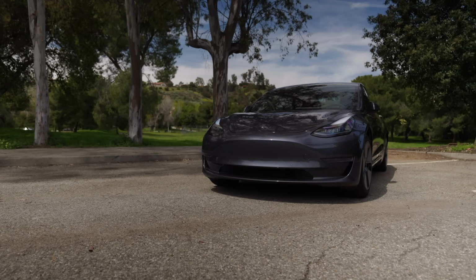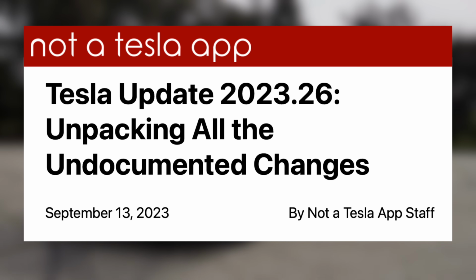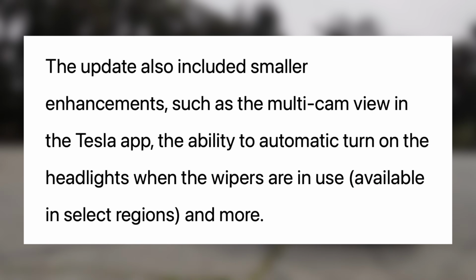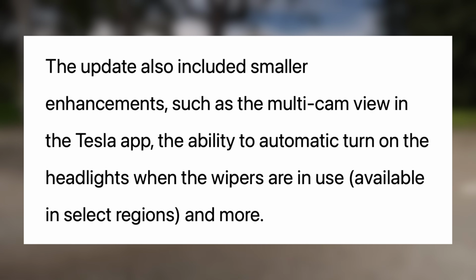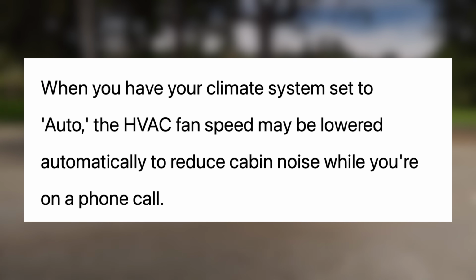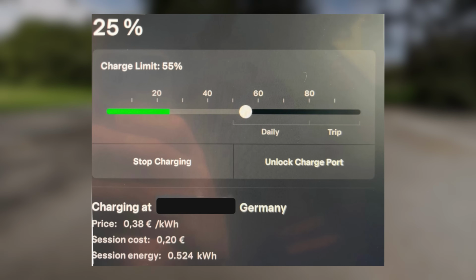On the software side of things, Tesla has released 2023.26, and it brings a number of good things, some of which are hidden. This update brought a Spotify refresh, Bluetooth controller support on the Model Y and 3, and the Charge on Solar feature. It also brought multicam view in the app and other things, and most people have this update by now. However, there are some undocumented features, including improved phone calls, where the fan speed lowers to reduce cabin noise when on a call, service mode enhancements, and supercharger details.